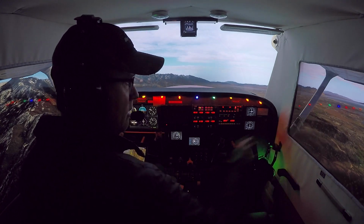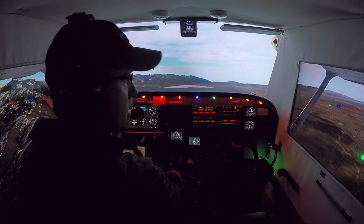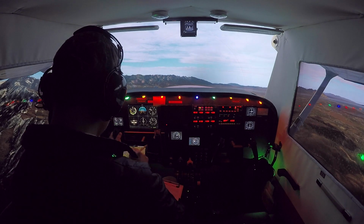A Delta flight just took off from Salt Lake City. Delta 1194, descend at pilot discretion, maintain flight level 250.